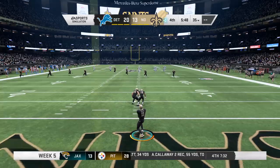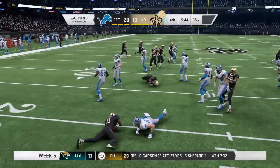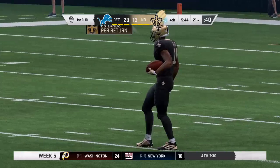This is fielded a couple yards deep. And he's able to get it across the 20, but not by much, as he's marked down at the 21-yard line.